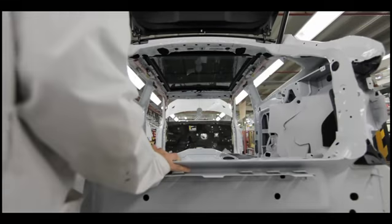But you know what? There's only so much you can do with virtual testing. At some point, before the car goes on sale, you have to make sure that all of those independent calculations work in the real world. And for that, you need to build a real car.